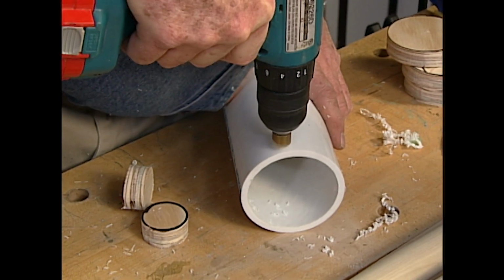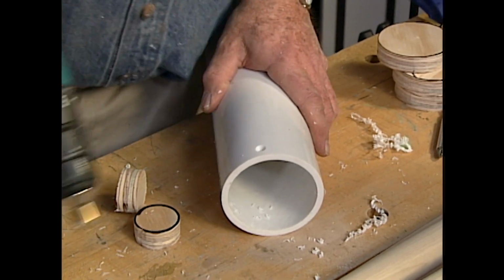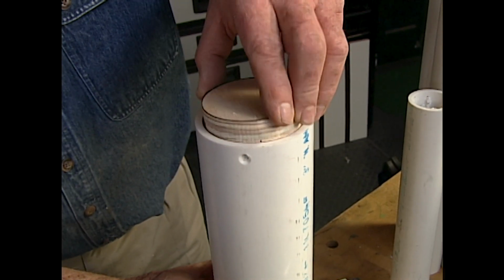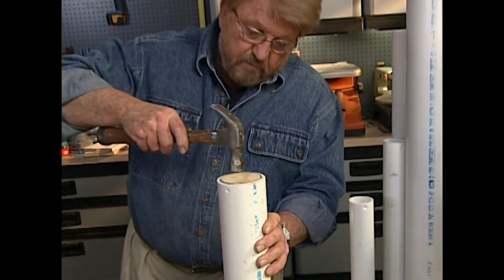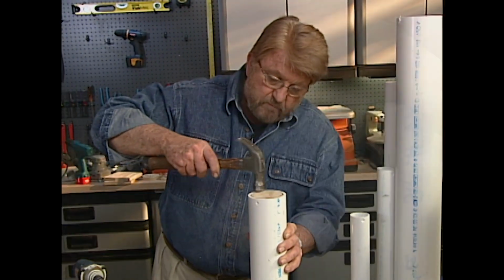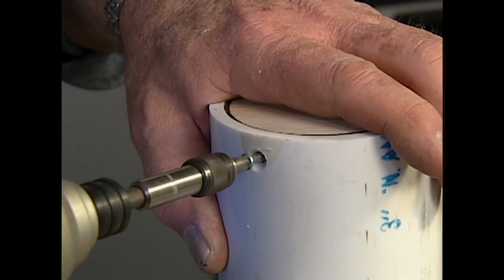Then, countersink the holes so the screw heads will be flush with the outer surface. I push the plywood bottoms into the ends of the pipe, tap them flush, then put in the screws to fix them in place.